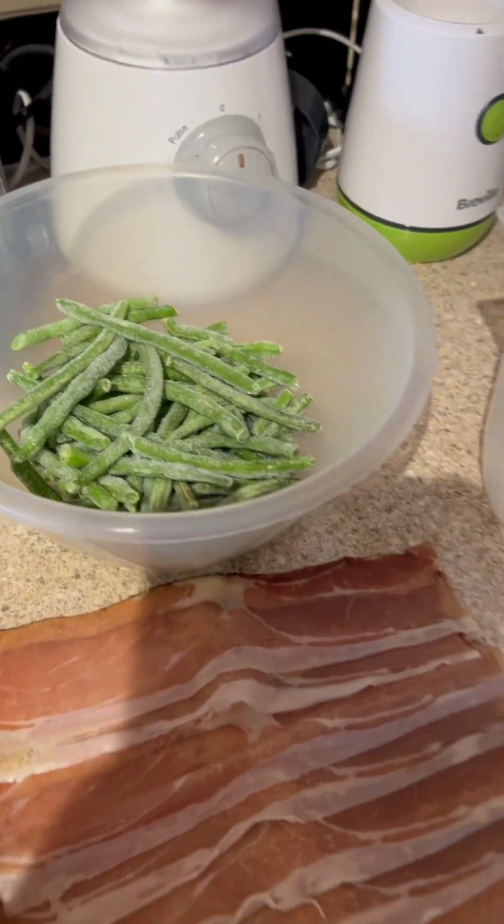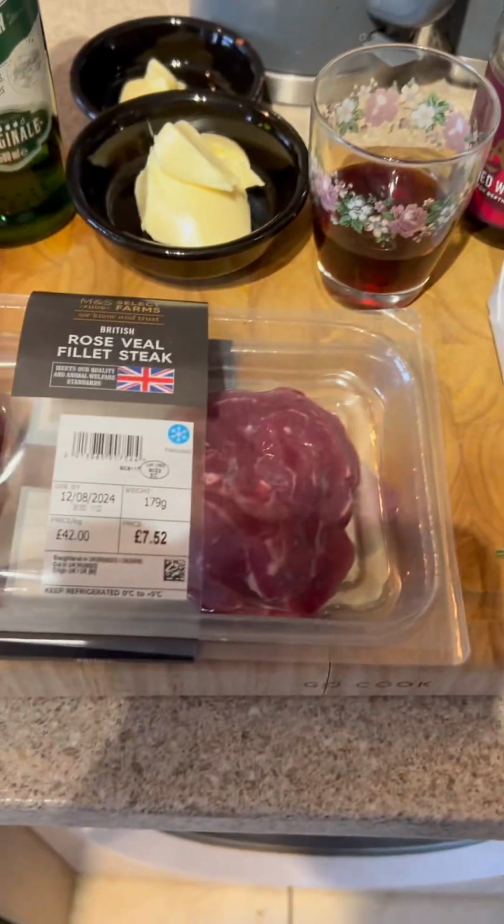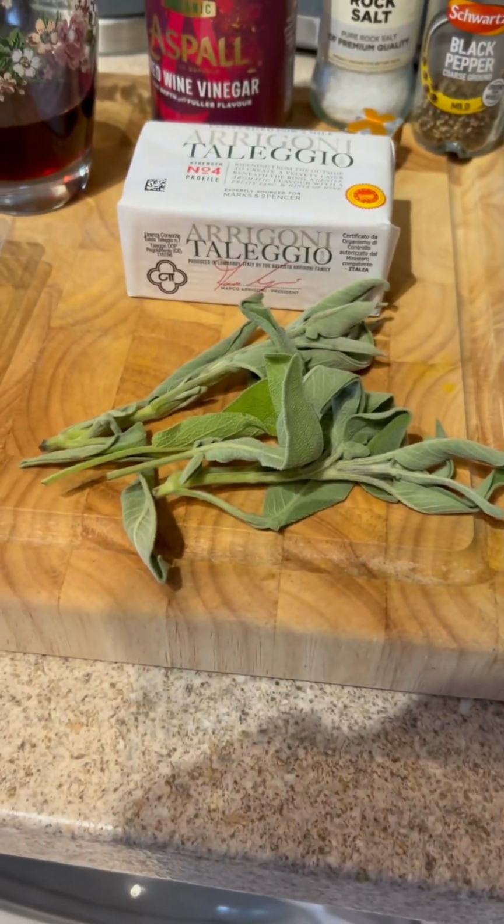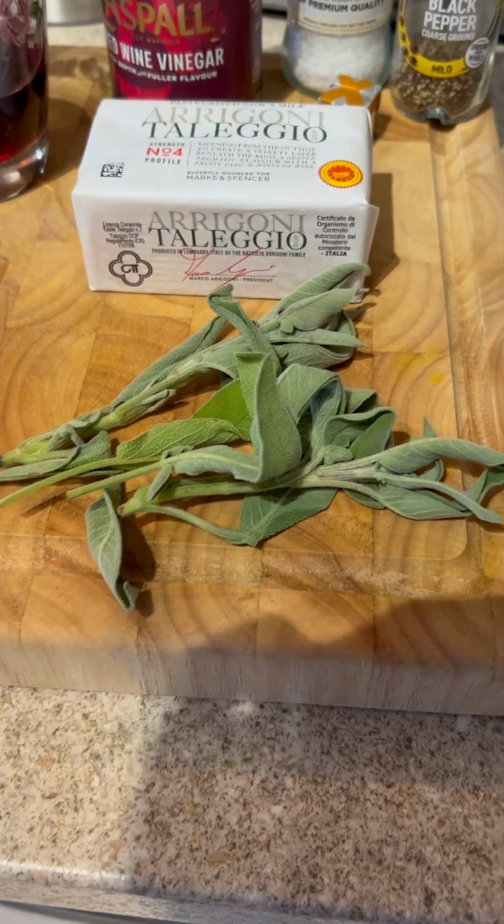I'm going for a 5-mile run later, so I'm gonna stock up on some carbs and some fillet steak roast veal. I've had this before and it's actually really nice, love it. And sage, basil and mint are my favourite, but sage is a second close, that's for sure.